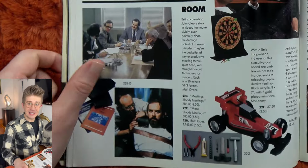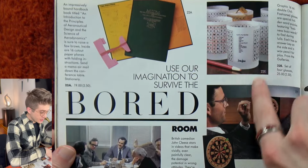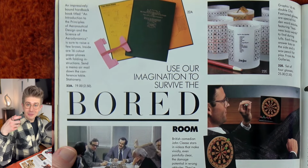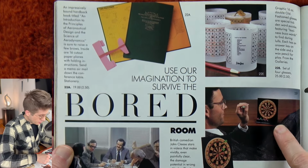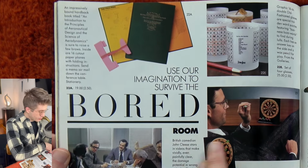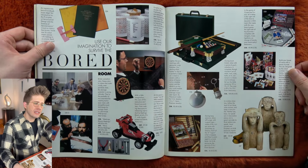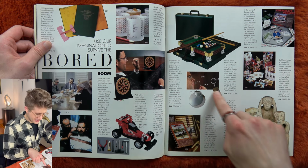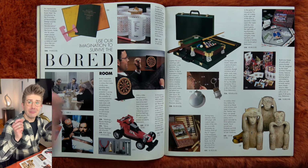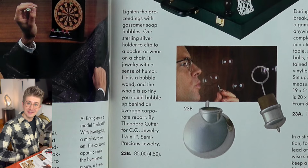The Office. It's 1987, and we spent a lot of time at The Office. So, we're going to be doing things like crossword puzzles on tumblers, like for drinking at work. There's a little dartboard for your desk, the board room, a tabletop pool set. I love how they have this businessman doing these things, playing darts, blowing bubbles at work, in the office, as an adult.